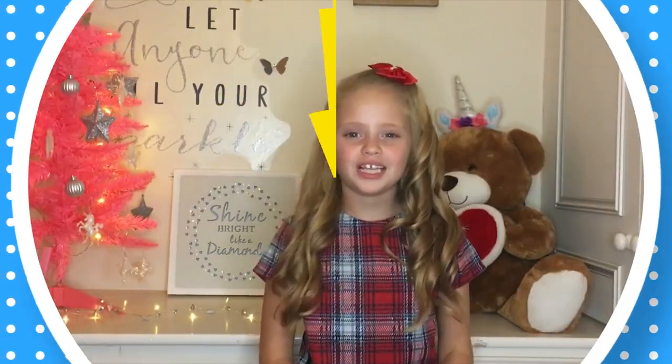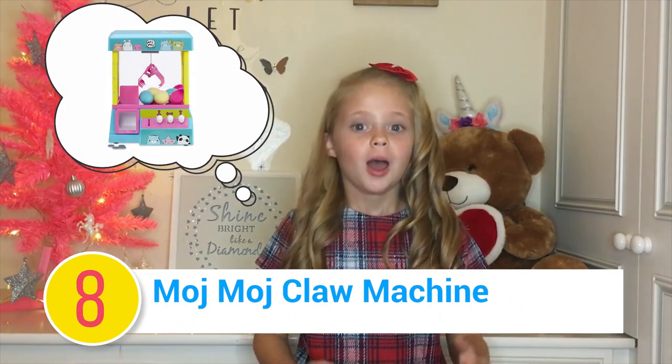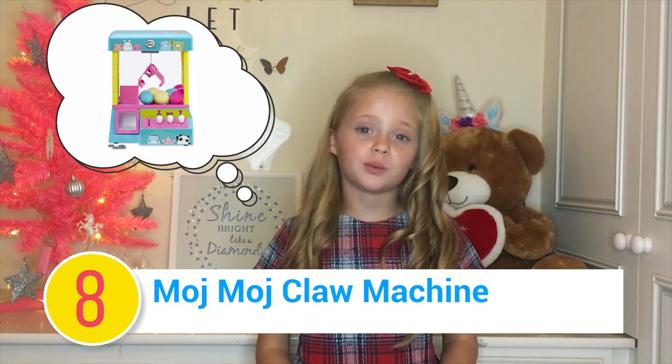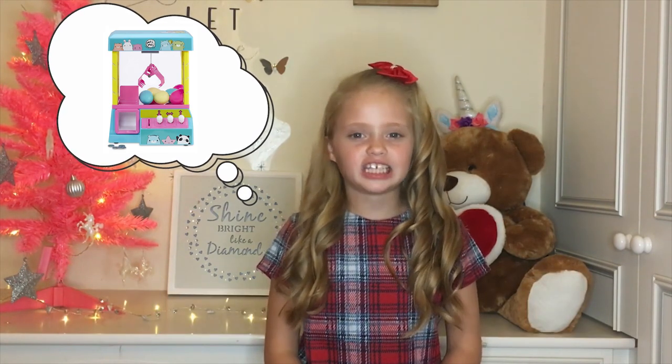So, the third thing on my wish list is, drumroll please, a Mojmo squishy claw machine, because I love squishies and I think this one comes with 6 exclusive ones, I think, or it might just be 6 different ones.